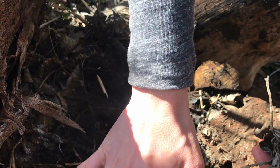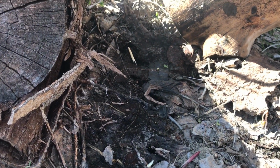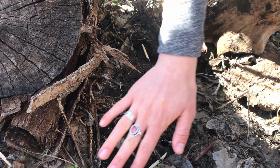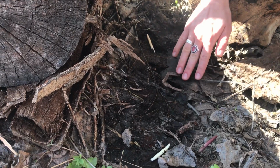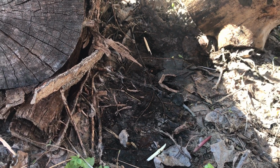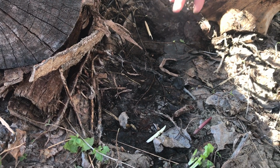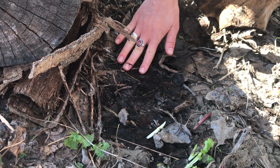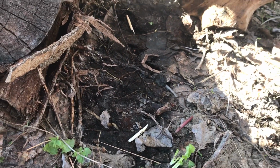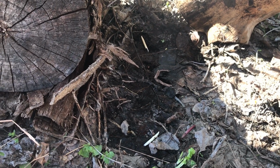And you can see around here that this is actually a really thriving habitat. There are plants growing out of this decomposing matter below. There's food, there's water, the ground is moist, there's shelter, and there's oxygen.